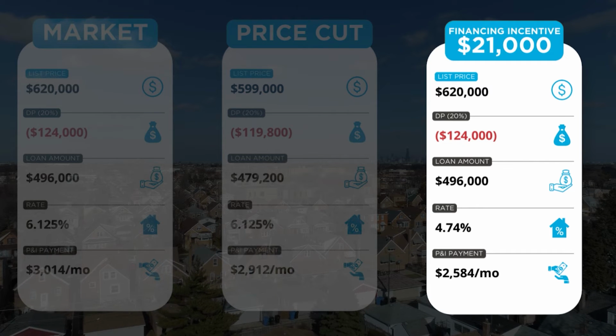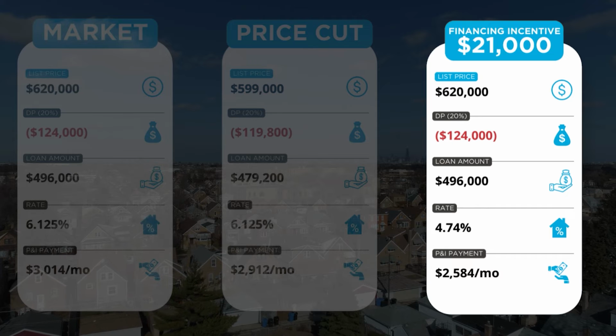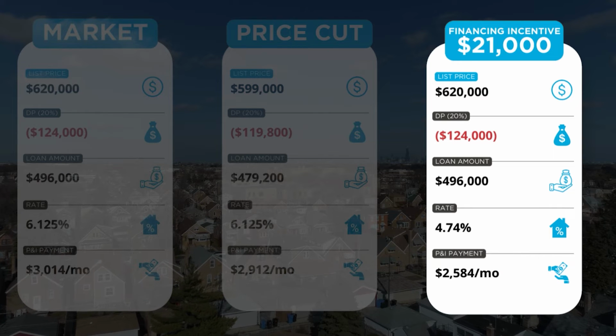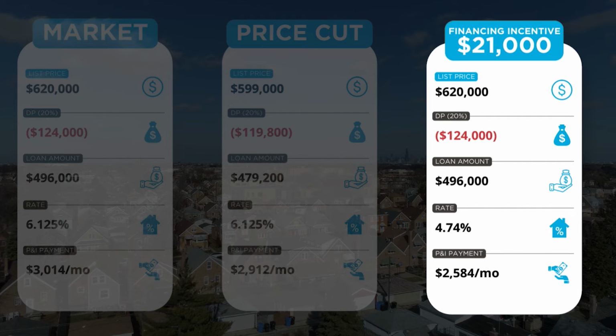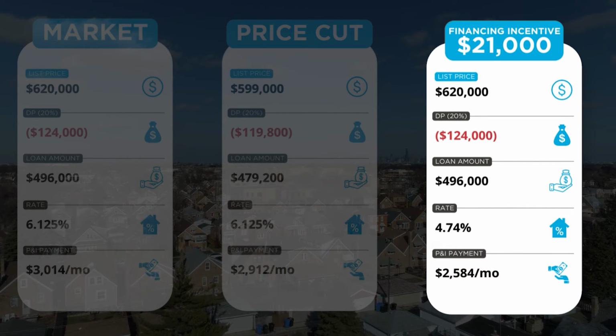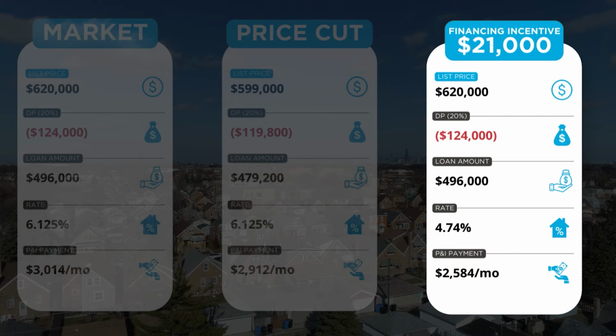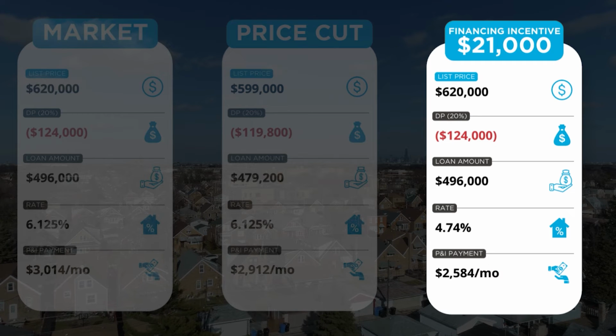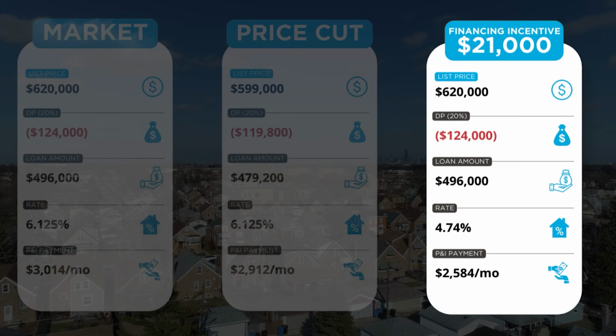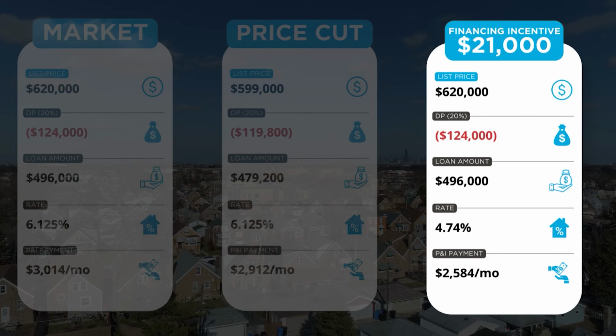The net result is a 4.74% mortgage rate, which would give your buyers a monthly principal and interest payment of $2,584, saving them a whopping $430 a month. Think about the difference right there. Your buyer's monthly payment decreased 14.3%. Dollar for dollar, financing created 4 times the payment savings that the price cut did.